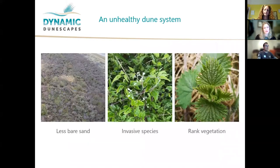In an unhealthy dune, on the other hand, you're going to have less bare sand. You're going to have invasive species, perhaps, such as that clematis, and also the rank vegetation, such as common grasses, nettles, and thistles. As a result, the dune system is going to be more stabilized. Rank vegetation can occur as a result of nitrogen deposition. So that might be from, for instance, industry, air pollution, fertilizer runoff, neighboring farms, even dog poo.